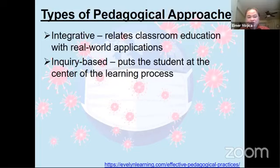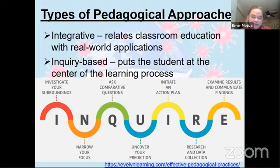So in this approach, we put the student at the center of the learning process. Here, students ask questions and use reasoning and problem-solving skills to reach a solution. And usually the inquiry-based approach may be of four types: confirmation, structured, guided, and open. And inquiry-based is also one of the approaches that we use for laboratory sessions.